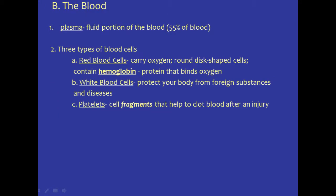The blood is made out of many different things. Most of your blood, about 55%, is called plasma, which is just the fluid portion of the blood. There are three different types of blood cells. The first are your red blood cells, which we've already talked a little bit about, that have the protein hemoglobin on them that carries the oxygen around. They are round, disc-shaped cells.